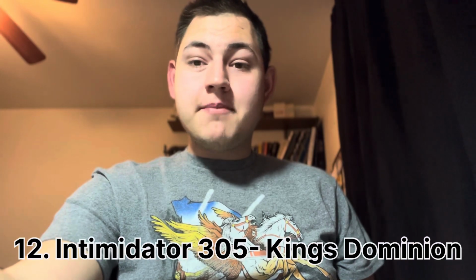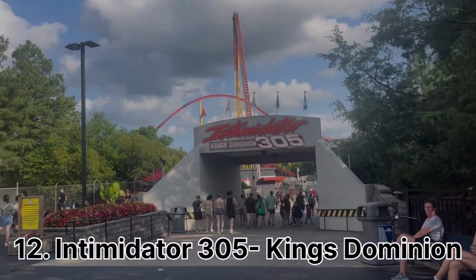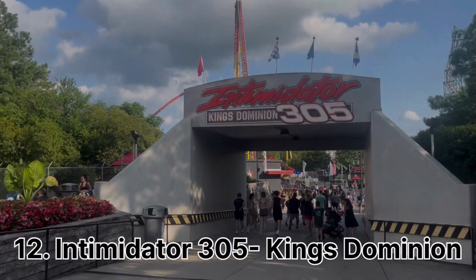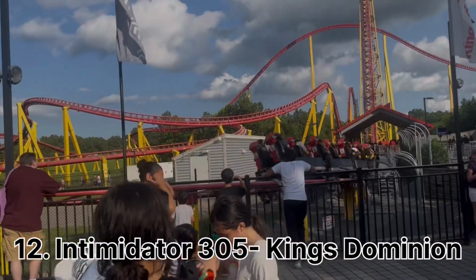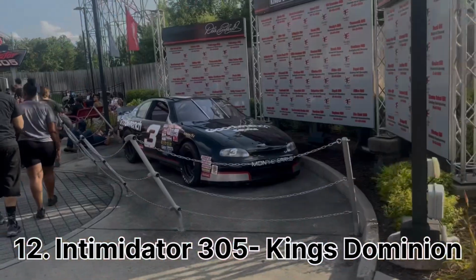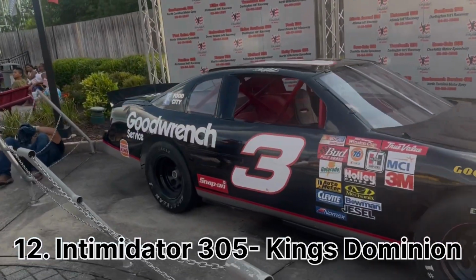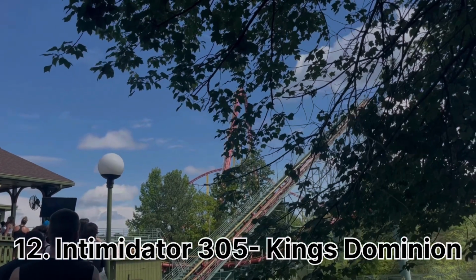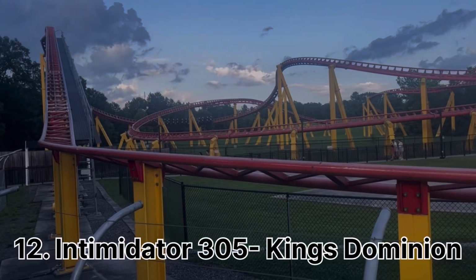Coming in at number 12 is Intimidator 305 by King's Dominion in Doswell, Virginia. And that coaster is an Intamin Giga coaster. And this coaster was inspired by Dale Earnhardt. So on this coaster, you actually get onto a racing car. You go up a really high lift hill of 305 feet. One of the most aggressive roller coasters that I've ridden in the state of Virginia.